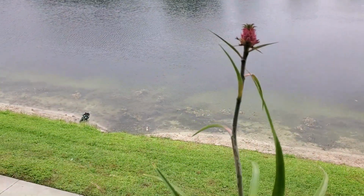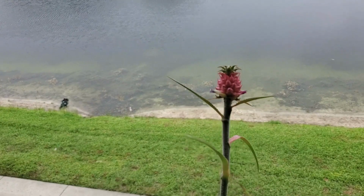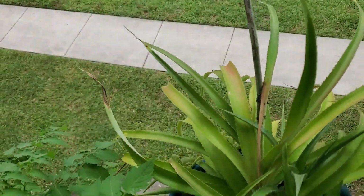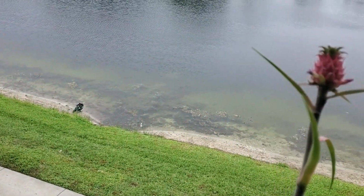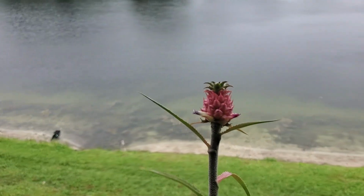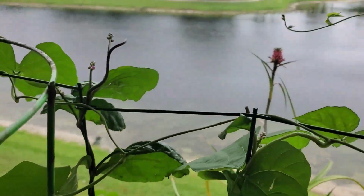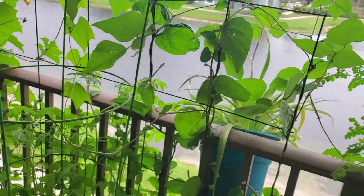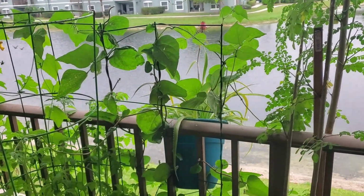And then I've got my Cuban pineapple. This one just hangs off the backside, but you can see that it's forming a little pineapple on top. Now that is not an edible pineapple, that's actually its seed pod, but it's the coolest plant. It produces this one single pineapple that hangs off that.